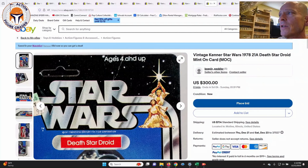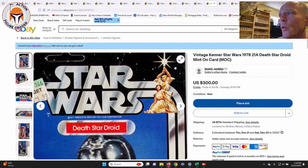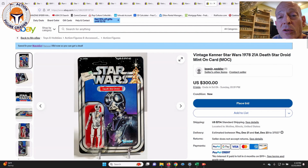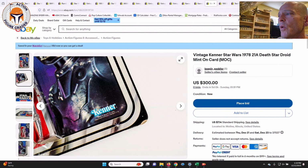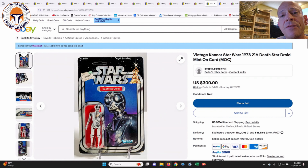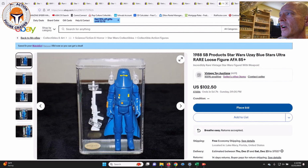It does have a little color-breaking crease by the ages 4 and up, so keep that in mind while you're bidding. But the starting bid price is only $300. There's no bids yet. That one ends Sunday afternoon at 1:19 Central Time. You can see one little fold there, but on the front of the card in the lower right-hand corner. But I think this one probably grades a 75. So again, a good starting bid price. I think that's a very fair starting bid price.